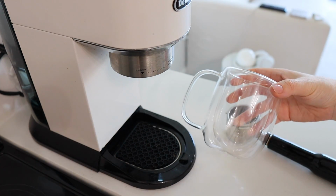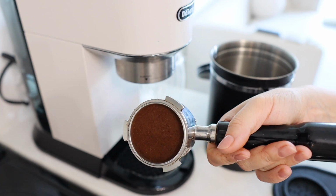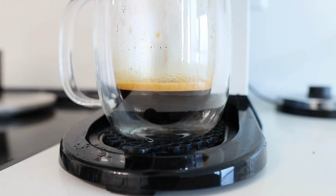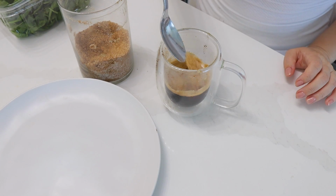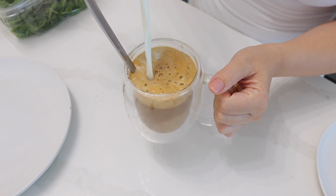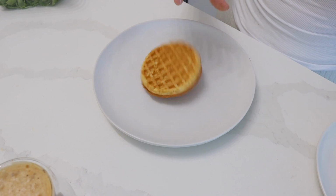How cute are these coffee cups that I found at HomeSense? Grab my coffee, put it inside of my little portafilter. I'm gonna add a little bit of sugar inside of here. I'm gonna finish it off by pouring my milk in here. I've been making a latte for breakfast. Just kind of depends what I feel. I think it's the fall season doing it to me.